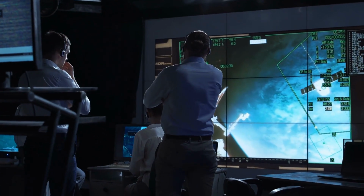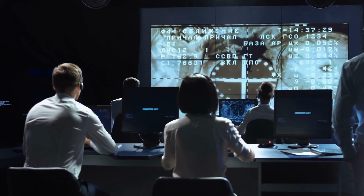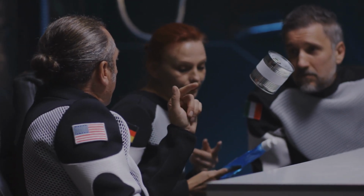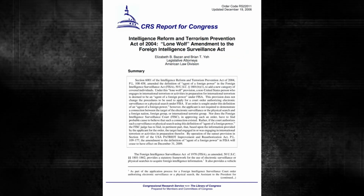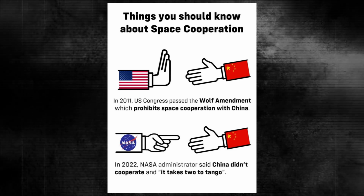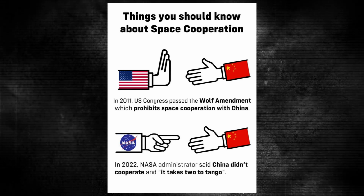China is engaging in a lot of international cooperation with other international space agencies to further understanding and space exploration projects. For instance, there already has been a lot of collaboration with the United Nations Office for Outer Space Affairs and the European Space Agency. However, the US will not actively collaborate with China due to the Wolf Amendment passed in 2011. The Wolf Amendment actively seeks to curtail any collaboration with China in space exploratory programs, but it should be remembered that this sword cuts both ways.